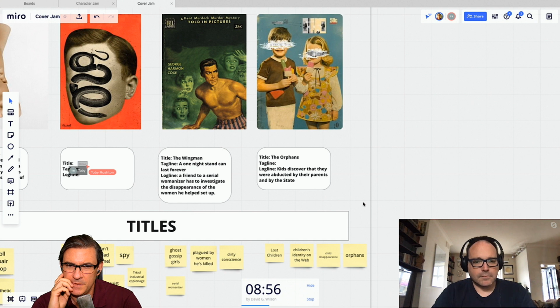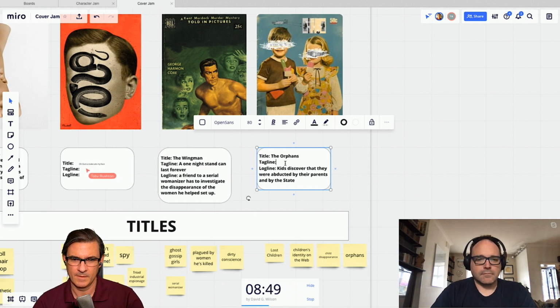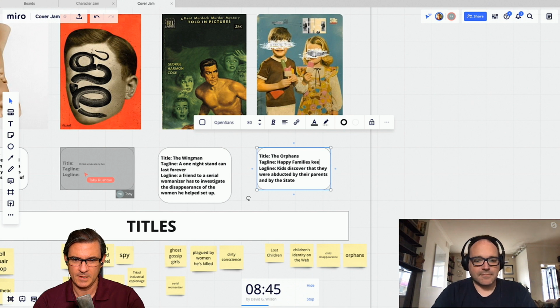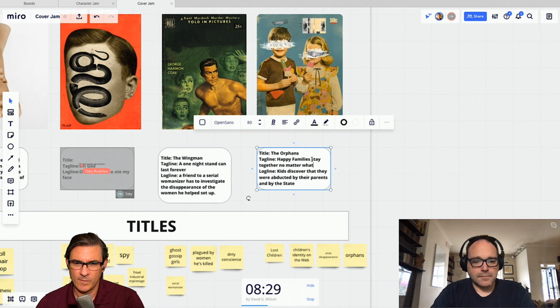So it's like happy families. I was going to put "happy families keep stay together no matter what." I don't know. Just trying to think of something to put as a placeholder in there. The orphans. Happy families are something about they can be made.